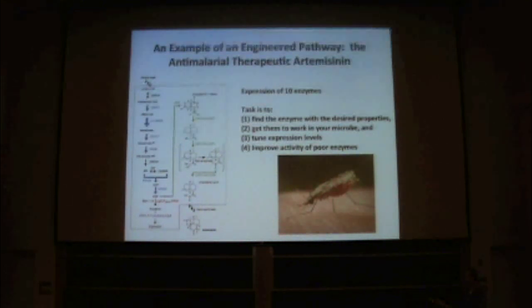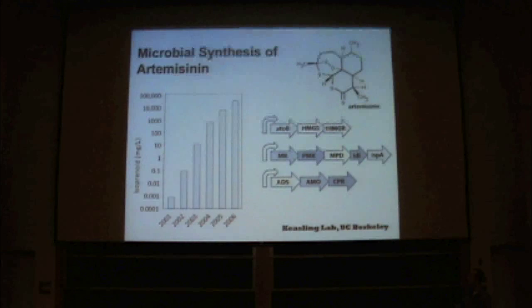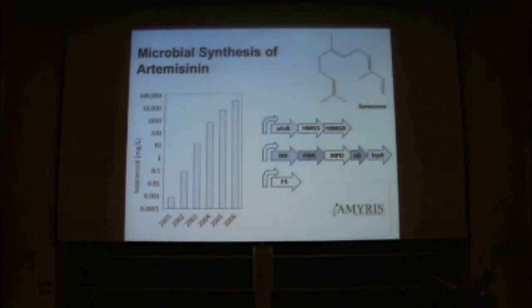They're able to make this, and it's actually going to third world countries this year for very, very cheap cost. Another nice thing about the way the pathway was made: these enzymes can go from this antimalarial therapeutic, artemisinin, and they can take out two enzymes and replace them with one other enzyme, and now they make a molecule that looks like a good fuel that you could put in your car. Farnesene. So the spin-off company of Jay's lab, Amyris, is actually making this molecule so it can be a jet fuel, you know, biodiesel.